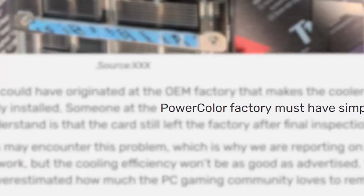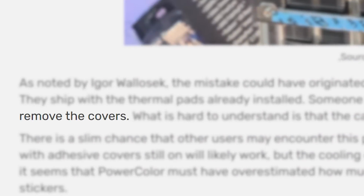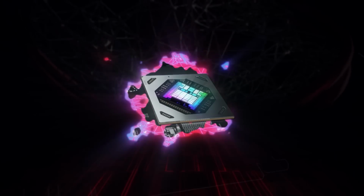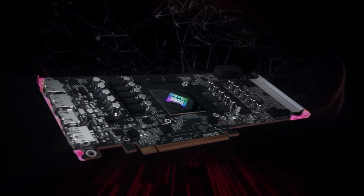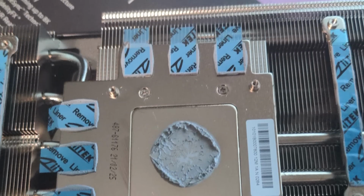Luckily, as VideoCardz mentioned, someone at the PowerColor factory likely just forgot to remove the covers, meaning this is almost certainly a one-off issue. But of course, if you purchased a PowerColor 6700 XT, I'd at least double check you don't see any blue strips before installing it.